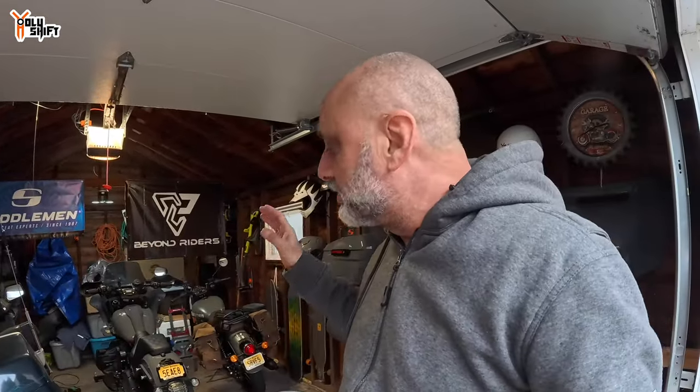But this whole time, I've been using it for 6 months, I think, already. I was missing one main thing. I'm used to riding with a backrest. So I was looking for an option for a softail with Saddlemen to work with a backrest. And this is the option that I just got. I'm going to show you right now.